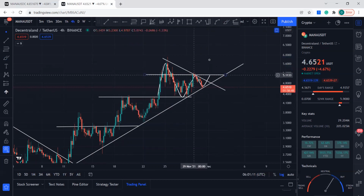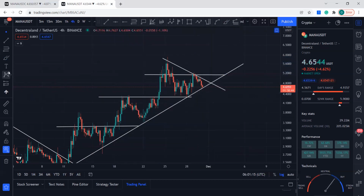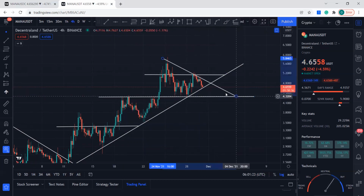But this is the bullish case scenario, and even if we look at this scenario over here, chances are MANA is in a very crucial stage right now, with this thing not breaking out over here. If it would have broken out, it would have just been better, but it didn't do that.